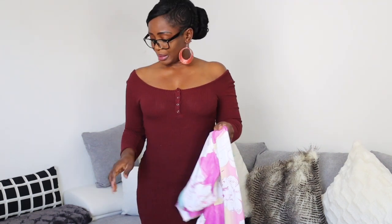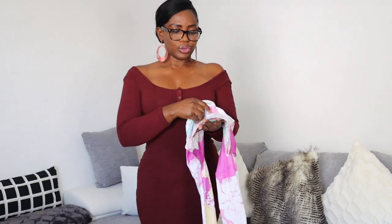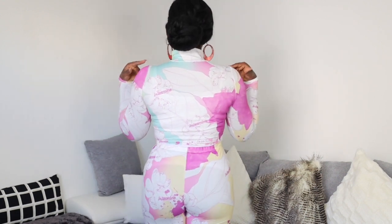And the material of this one also feels the same as the leopard romper that I already showed you. And it feels nice. Okay, ladies, this is the fourth item that I received from Lovelywholesale. And so far, so good, guys. So far, so good. I'm not trying to sugarcoat anything. Just telling it like I see it, you know.